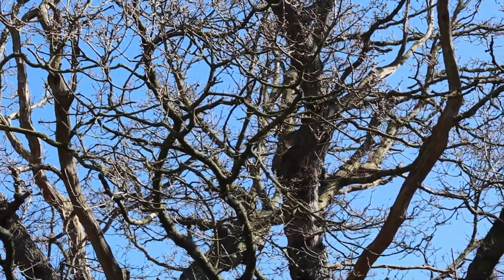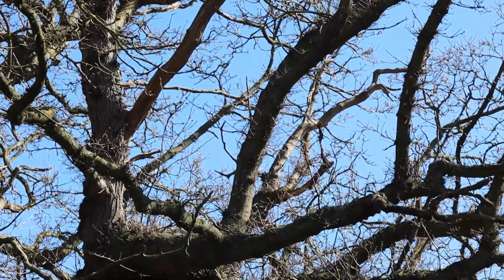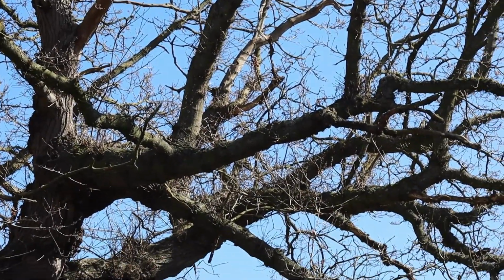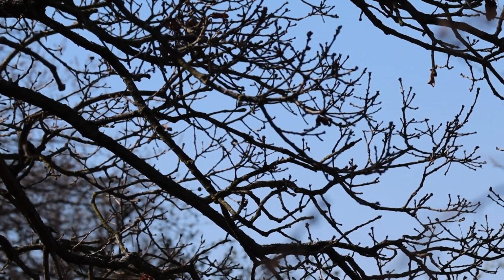Desperately searching the trees for signs of movement, I was about to give up and move on, but then a flicker of wings caught my attention. At last, the source of the bird call I've been hearing all day, the chiffchaff.